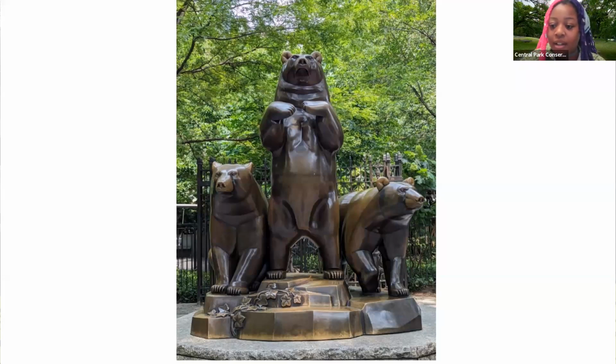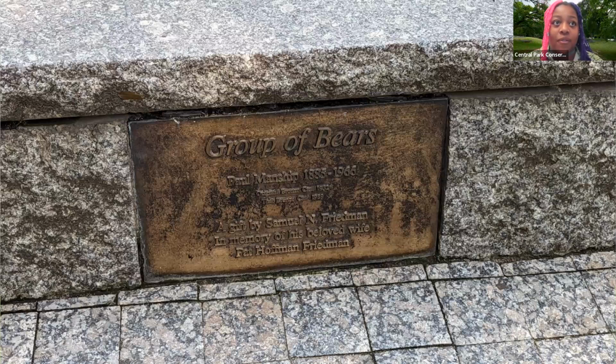And we have a little close-up of the plaque right underneath the statue. And as we can see, it says it's a gift by Samuel N. Friedman in memory of his beloved wife, Pat Hoffman Friedman. And we are quickly going to backtrack a little bit in our weekly walk with the power of technology.